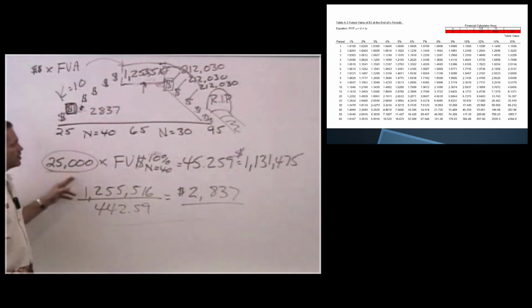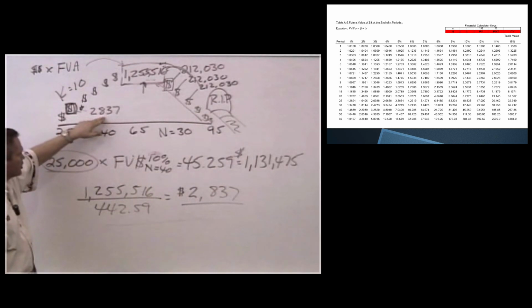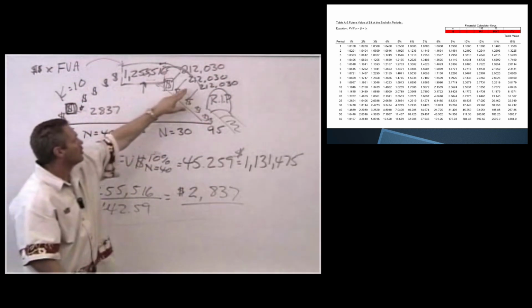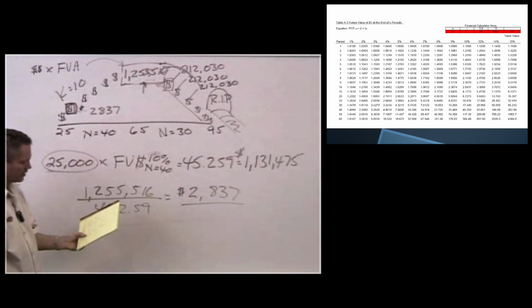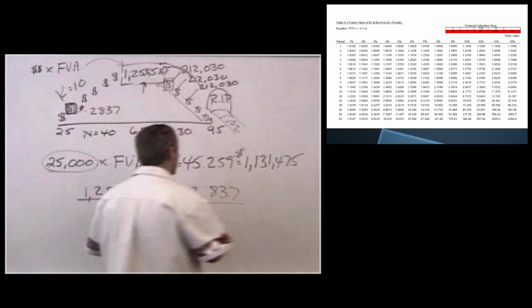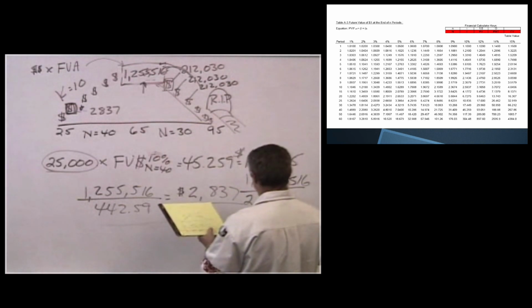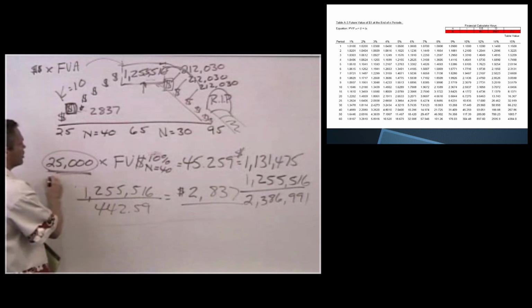Our $25,000 is going to grow to be 1.13 million. Our $2,837 a year deposited for 40 years is going to grow to be $1.255 million. We add these two together and we hit our ultimate target goal, which was the present value of an annuity backing up 212 each year of $2,386,991. That's what that is if we add these two items together. So 1,131,475 plus 1,255,516 gets us to 2,386,991.